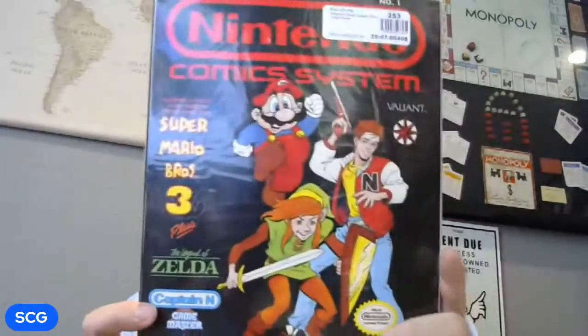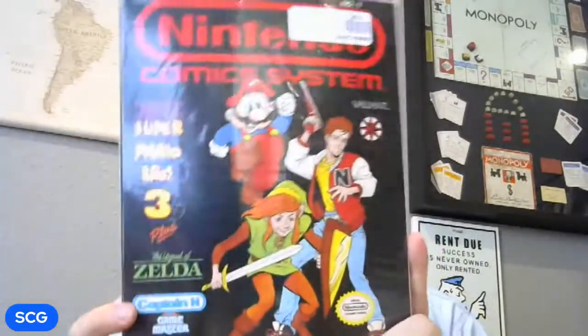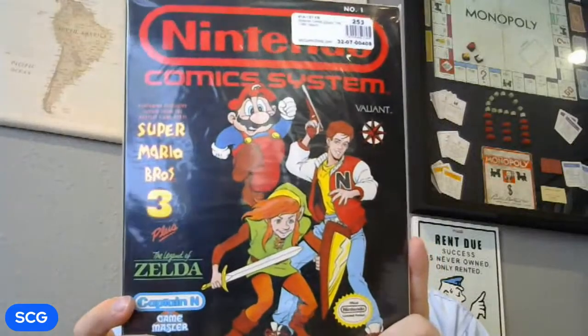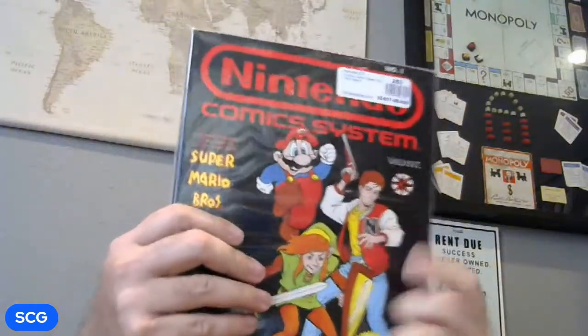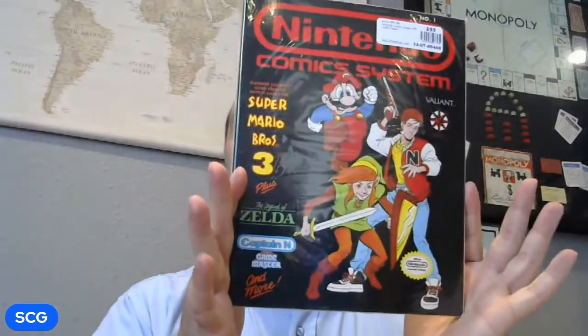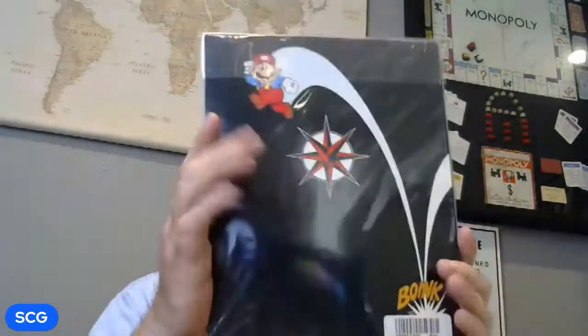So let's see what the first book on the radar is, and that is Nintendo Comic Systems. You knew I had to throw a little Valiant goodness in here. This is like a graphic comic novel. There's two of them. This is number 1, and it's got Captain N, the Game Master from the show back in the day, as well as Mario and Link. And if you're familiar with the OG Valiant, this is what they were known for starting out, before they launched into the Heroes verse that most people know them for today.